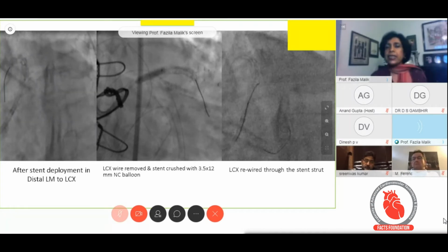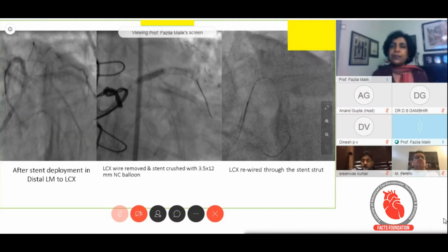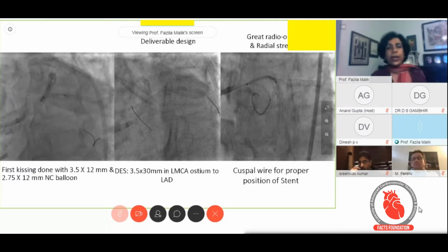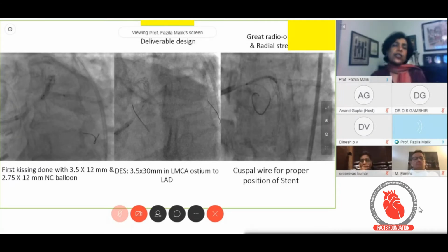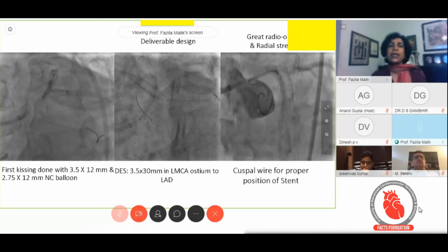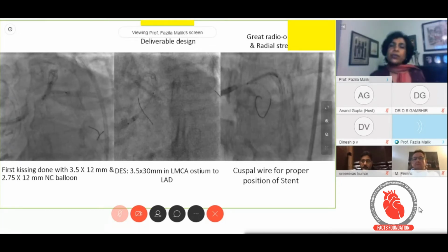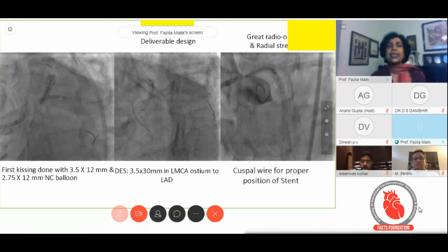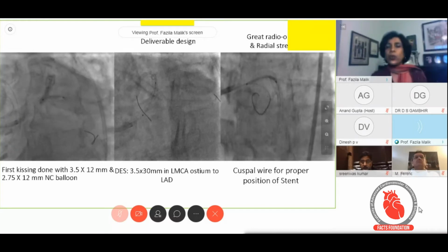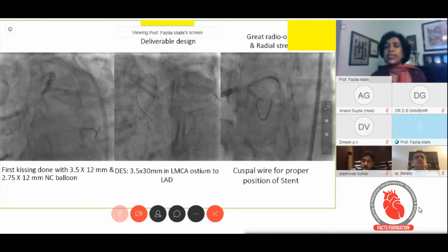Once we had crushed our stent, we again rewired the LCX through the stent strut, and it went very easily. We then did our first kissing with a 3.5 by 12 NC balloon in the left main to LAD and a 2.75 by 12 millimeter NC balloon from left main to LCX. After our final kiss, we did proximal optimization. We then removed the wire from the LCX and we placed a 3.5 by 30 DES from left main to LAD.